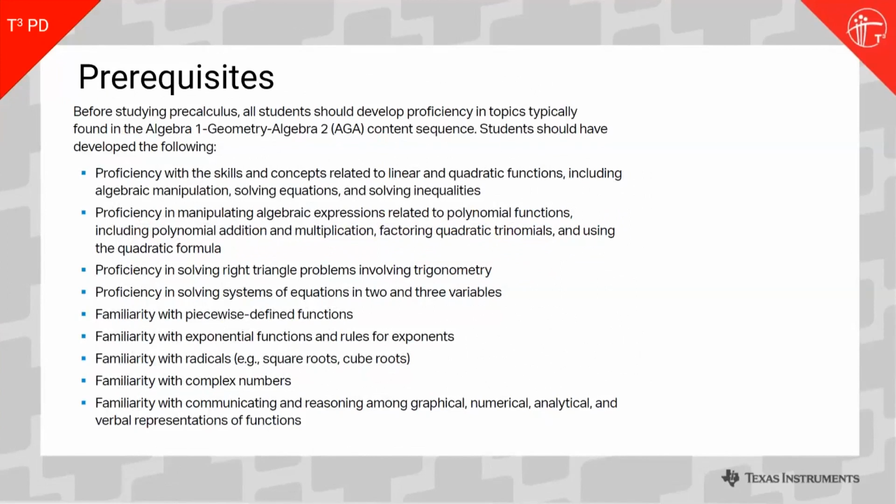And if we take a look at some of the prereqs, of course, we have linear and quadratic functions, including algebraic manipulation, solving equations, and solving inequalities, polynomial functions, solving right triangle problems involving trigonometry.